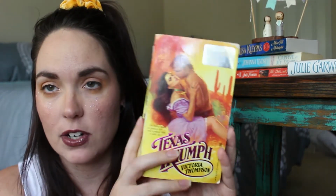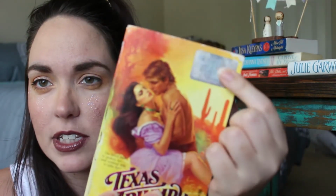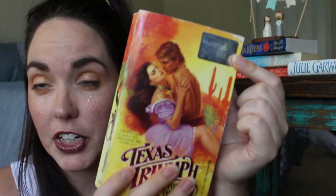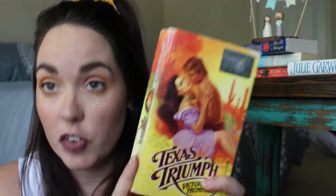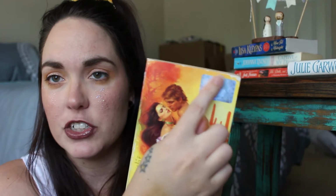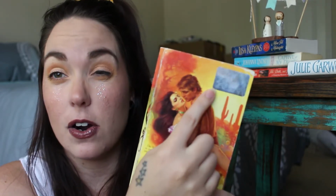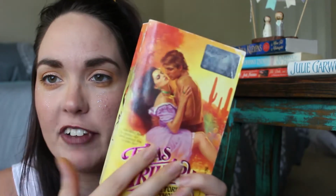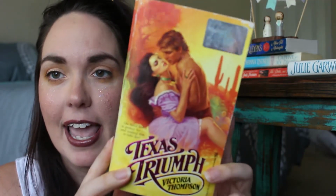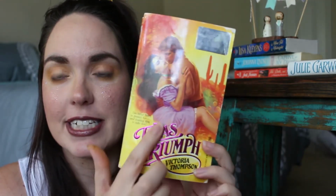So I'm wanting to collect these Zebra Romance Heartfire, Lovegram. I think these are the Lovegram. So the ones with the holographic sticker in the corner are the Zebra Lovegram books, and then the ones that just have the heart are the Heartfire. I love both of them because the covers are very vibrant, and I'm wanting to collect all the Texas ones.